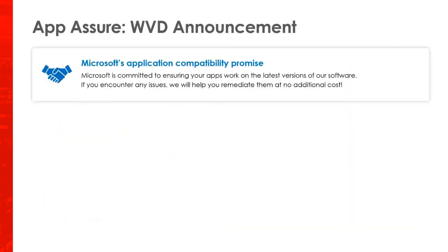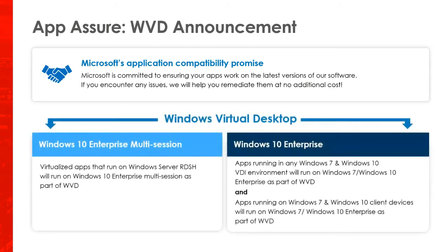Now, next we have Aperture, and that's the last thing before we see some demo. This is part of Microsoft's FastTrack program. It's Microsoft's application compatibility promise. They guarantee that if you have an app running on a physical device or another VDI environment, then it will work with Windows Virtual Desktop. And if you experience an issue, then Microsoft will help you remediate it for free. Now that is a great offering from Microsoft.